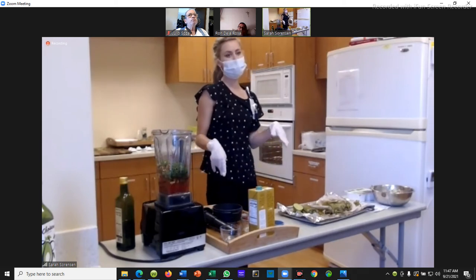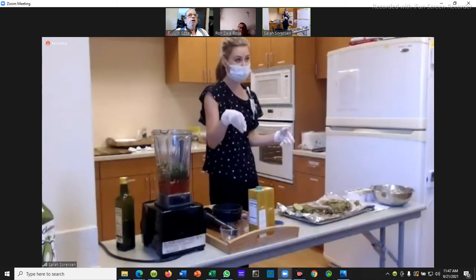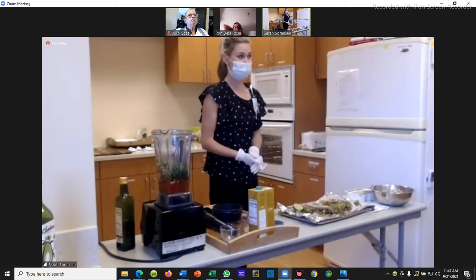We added some herbs. Since we're doing more of a Mexican dish, we did the cilantro and the chives and oregano. If you want to do Italian, you would do basil and parsley type of seasoning.